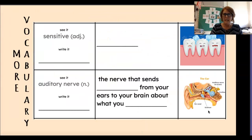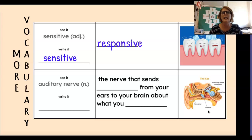Sensitive. Say it with me. Sensitive. This is an adjective. It describes something and it means responsive. And if something is sensitive, I think they're showing ice on your teeth. I know when I get really cold things on my teeth, it's almost painful. So sensitive is responsive.